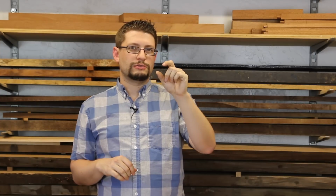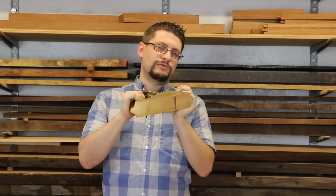I think the number 2 would probably now be the number 2, followed by number 3 being my large shoulder plane from Lie-Nielsen as well. Then maybe the bronze low angle block plane I have. I'm not sure, but definitely number 1 is my number 4 bronze Lie-Nielsen. So what's your favorite hand plane in your arsenal?